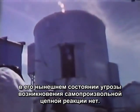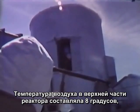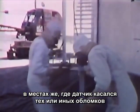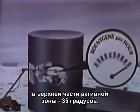its unmoderated condition. The air temperature above the reactor head was 47 degrees Fahrenheit. Inside the vessel, about 7 inches above the core, it was 90 degrees Fahrenheit. And at contact, presumably with debris on top of the core, it was 98 degrees Fahrenheit.